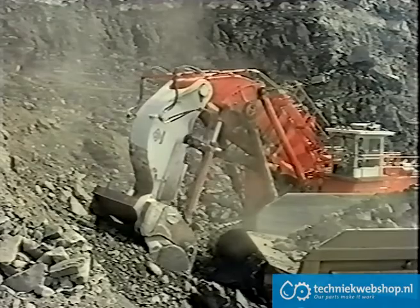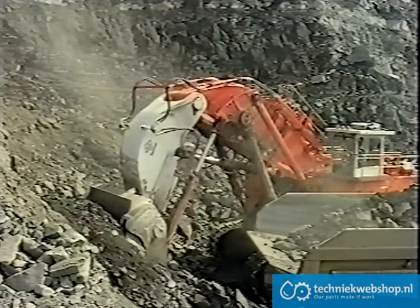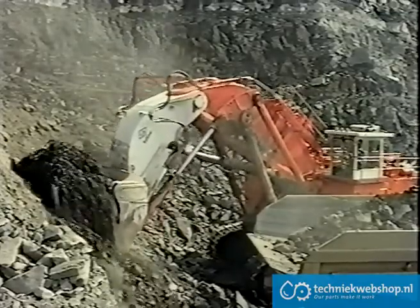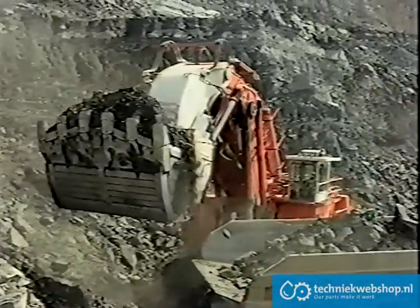Tri-Power, the O&K high-tech attachment, guarantees an optimum fill factor and short loading cycles. At the same time, it reduces consumption and wear and makes for easy operation.